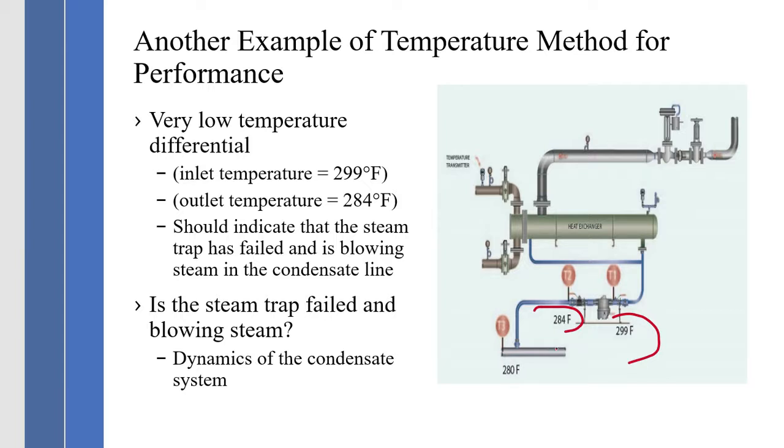Well, incorrect, because the condensate line's operating under pressure. So the steam coming through here, flash or blow through steam, is only going to come down to whatever pressure is in this condensate line. So the dynamics of the system really bases what we have for inlet and outlet pressures. So it's, again, very difficult to analyze steam trap performance using temperature.